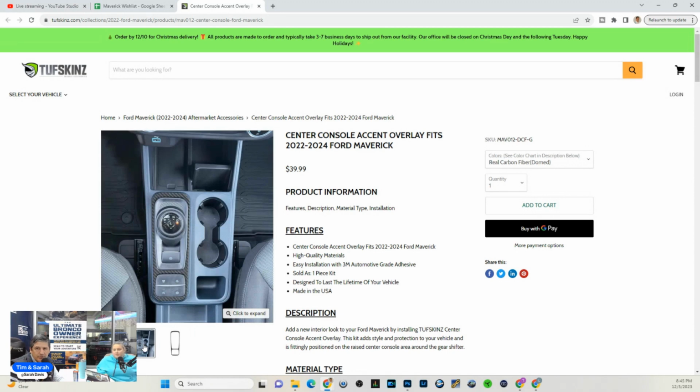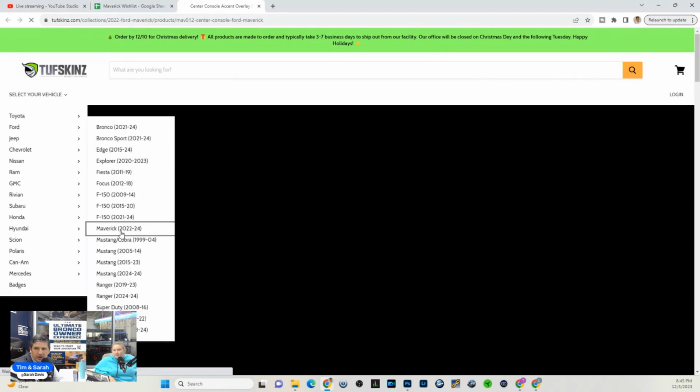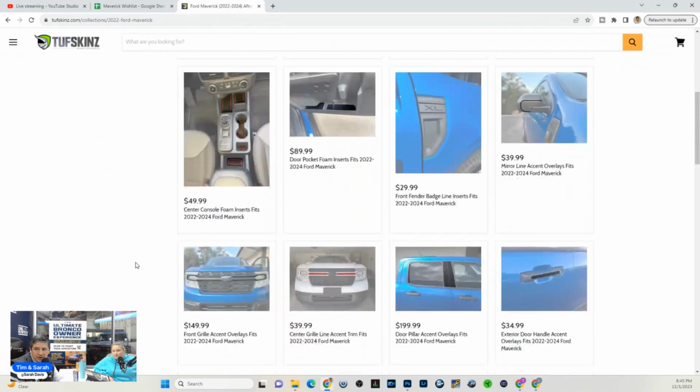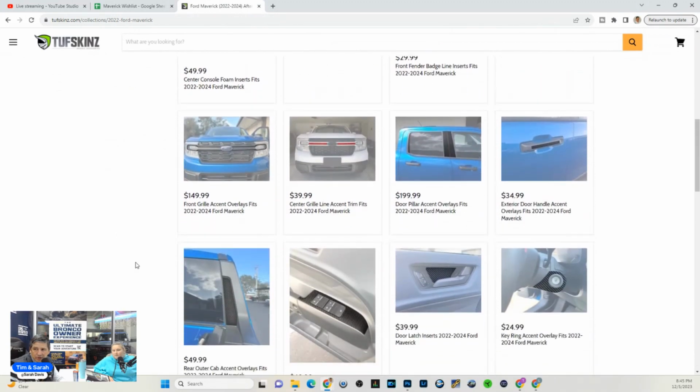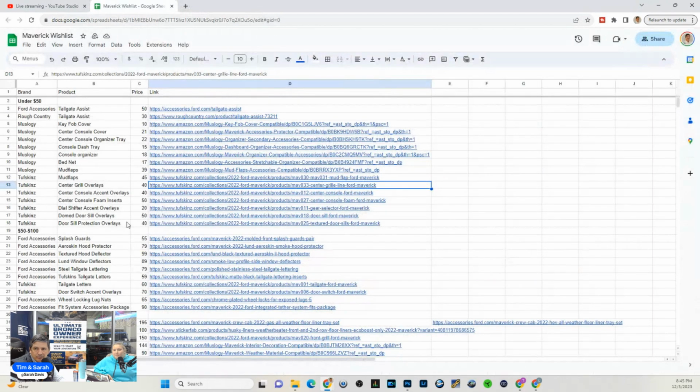So you can go onto their website and find a lot more. You just select your vehicle, and then you can go to Ford Maverick, and there's all kinds of stuff. I actually have purchased a couple things of theirs, and I will say it's pretty good. I only added one of the overlays, just to keep it simple. But yeah, those overlays are pretty cool.